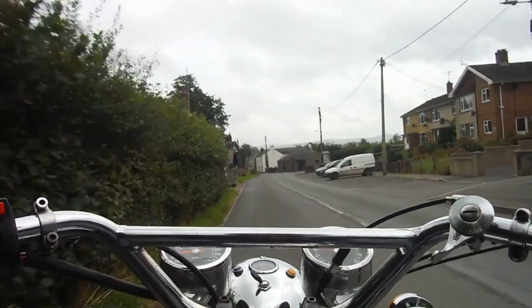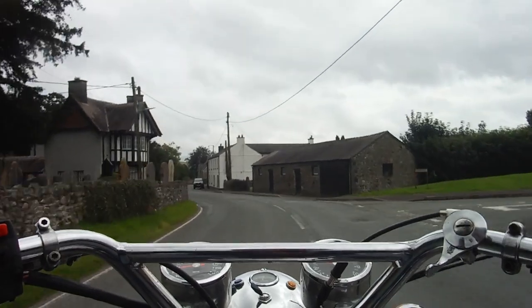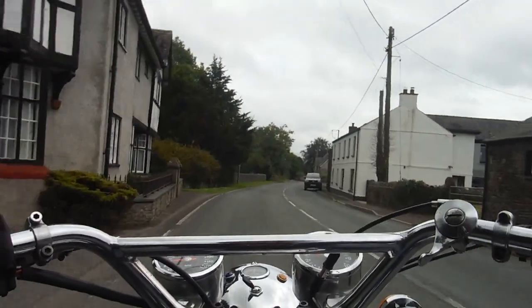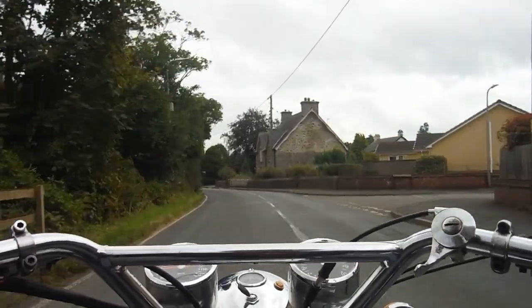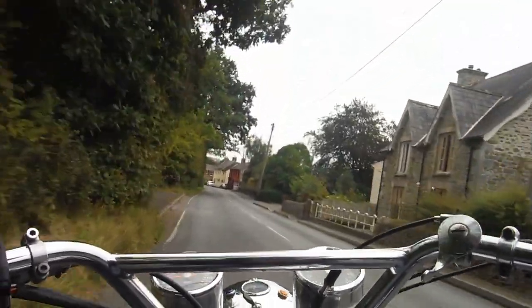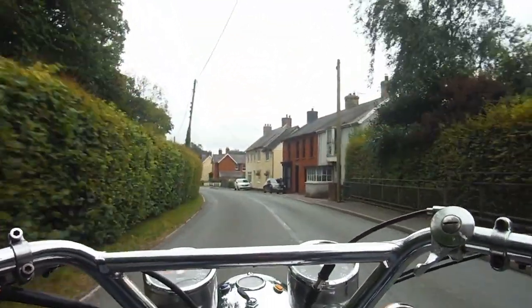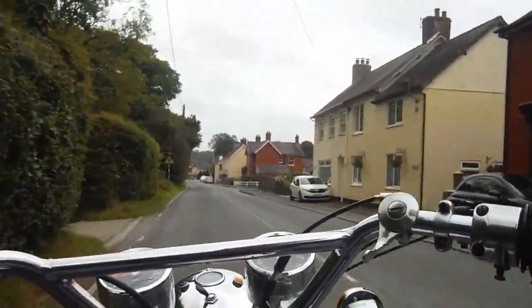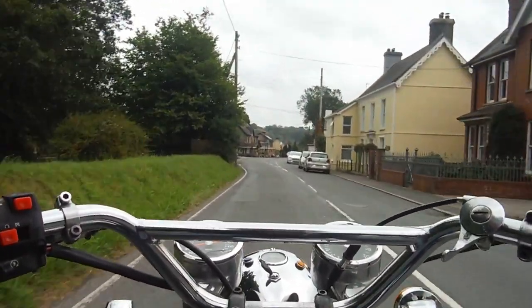Unfortunately, that clutch slip means that I'll have to do some work on it and then ride it again. Oh dearie, dearie me. I think, other than the clutch, we've basically got a good bike here. I'll have to try and stop the indicators doing their own thing as well.